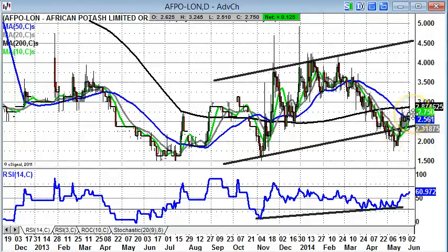If you're cautious on the stock, maybe you'd wait for an end of day close above the 200-day moving average, which is currently rising at 2.87 pence. But what's noticeable here is that we had a cross below the 200-day line last month when it was still rising between the 50-day and the 200-day line, as I said. And the next cross is likely to be a golden one going into the end of June or early July. So set fair at the moment on the technical front at African Potash.